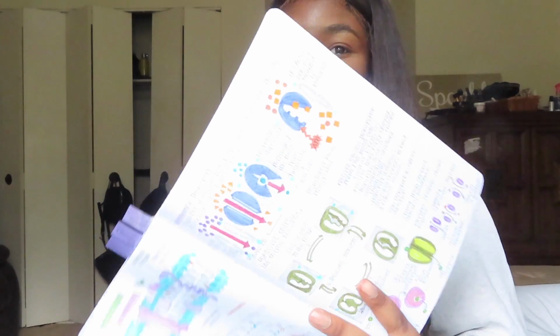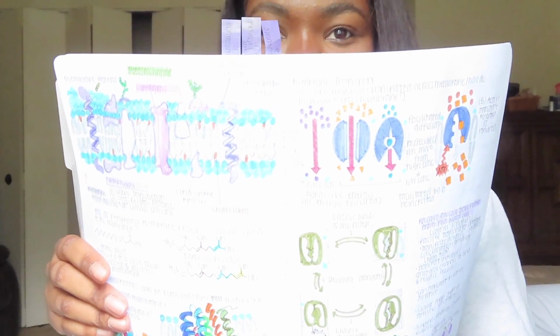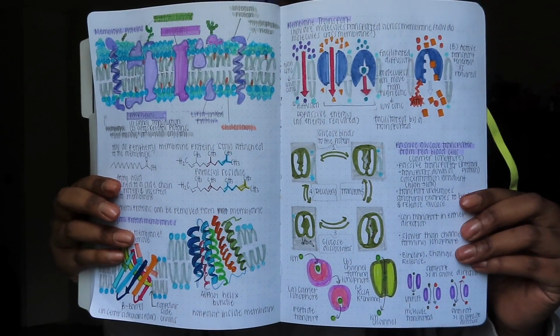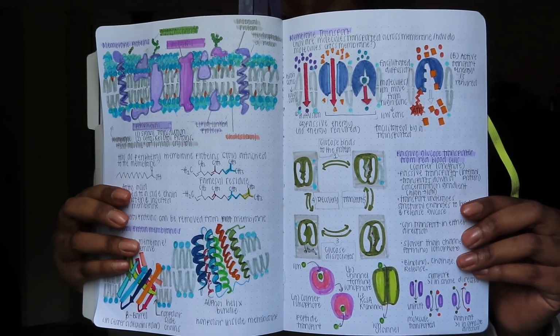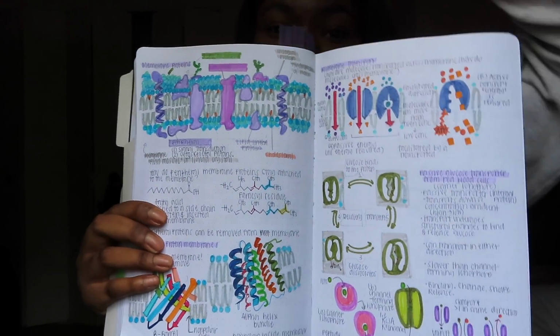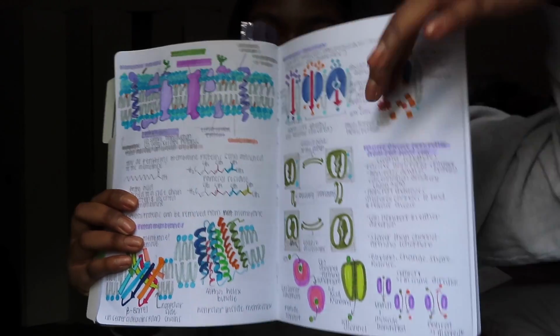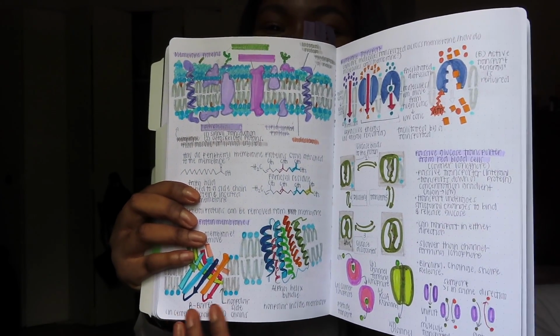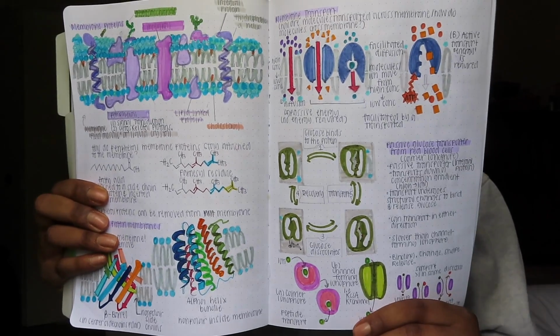So this is my biochem notebook. That's what it looks like. Like I said, I don't like PowerPoint, so I'm gonna draw everything out. This is the membrane. This is the different types of transport, and then proteins in the membrane. I draw out stuff. I think it's fun and it's color coded, and when my notes look nice, it's nice.